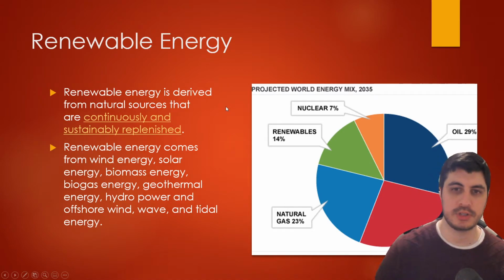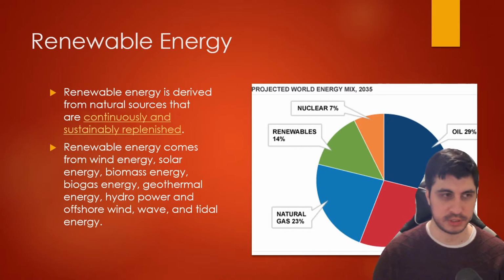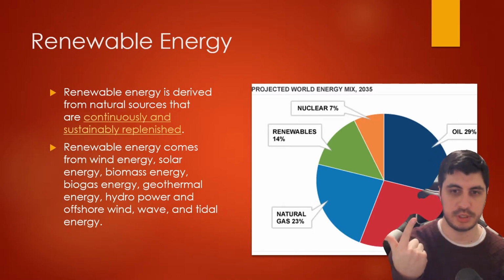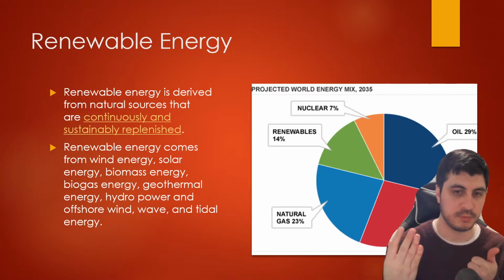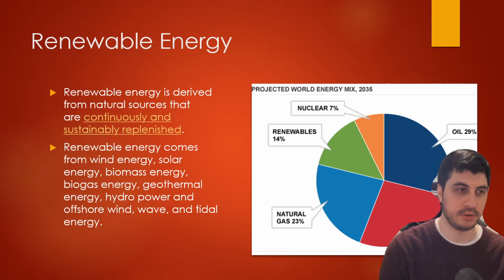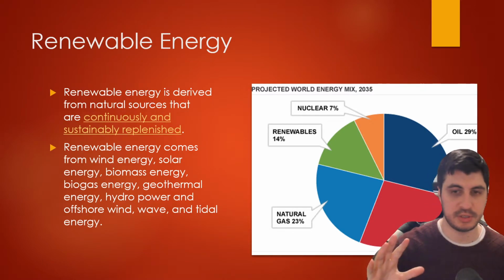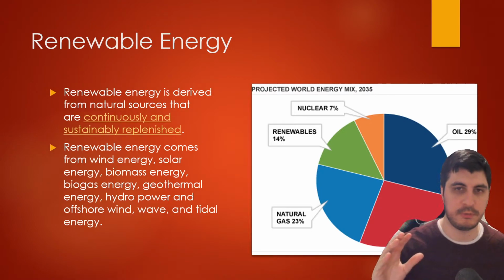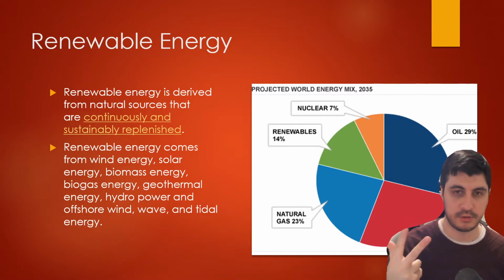So renewable energy is derived from natural sources that are continuously and sustainably replenished. Renewable energy comes from wind energy, from solar energy, biomass energy, biogas energy, geothermal energy, hydropower, and offshore wind, wave, and tidal energy. At the end of the day, if we're excluding biomass energy and biogas energy, basically everything energy can come from for renewable sources is going to come from either the sun, the moon, or the earth.